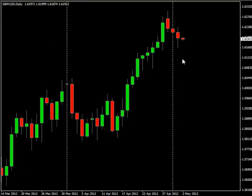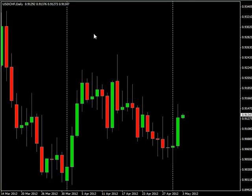Now, the pound US dollar pair has closed down 3 days in a row. I'd like to see a swing back around, close higher before looking for it to return to this trend to the upside. And now, last, we have the US Swiss.